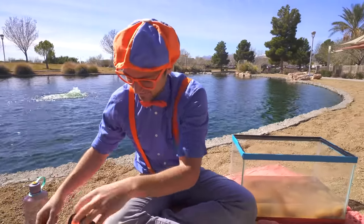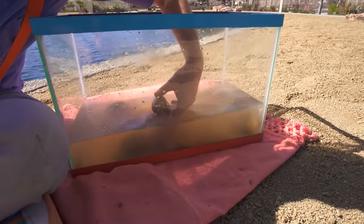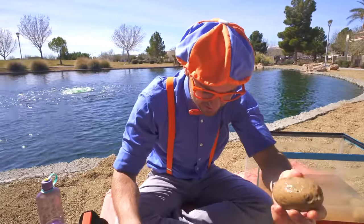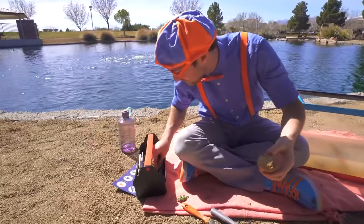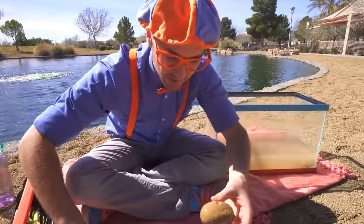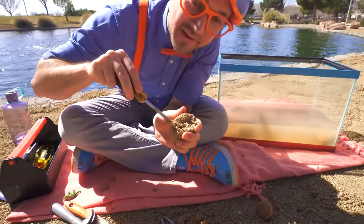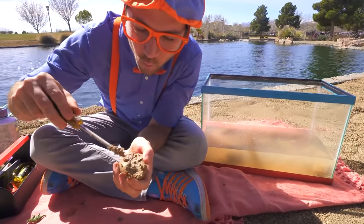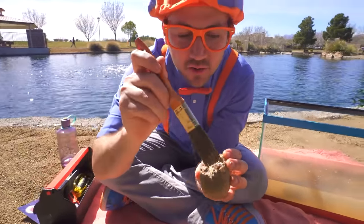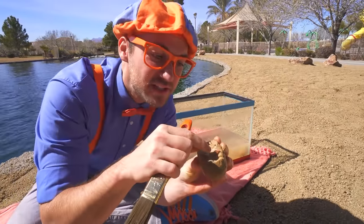Okay, let's do another one. Okay, let's see. How about this one? Yeah, that looks good. Okay, what other tools do I have in here? Ooh, a screwdriver. All right, here we go. All right, yeah. Good job. Yeah. Oh, whoa. Oh, I see a little bit. Let's take our brush.